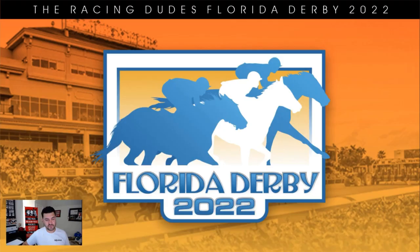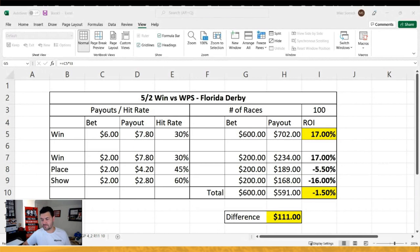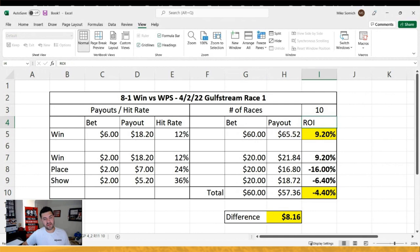So now we're going to pull up the spreadsheet here, and let's look specifically at the first race on Florida Derby Day. So you can see, again, we've got $18.20 to win, and we're going with a 12% win rate this time, which is a little bit higher than, it's about what you'd need to show a positive ROI with an 8-1 shot. So you can see here that with 10 races, our return would be 65.52 on average with a 12% win rate, and that would be a plus 9% ROI.